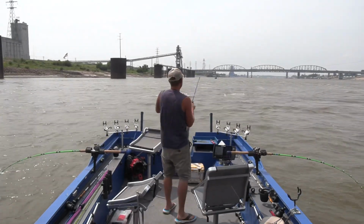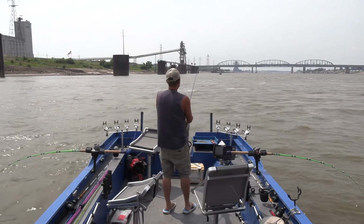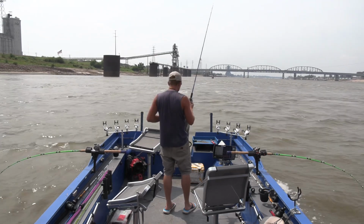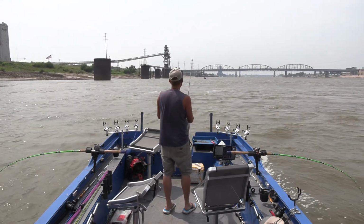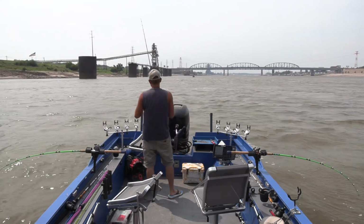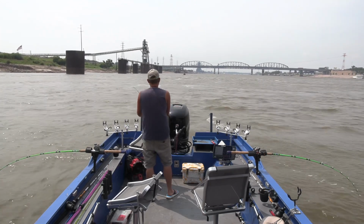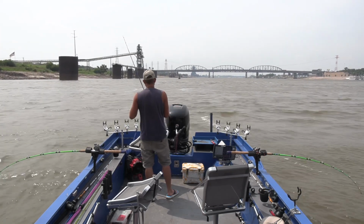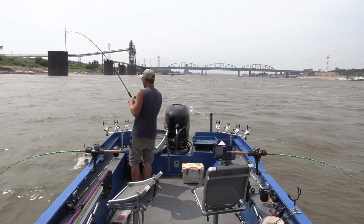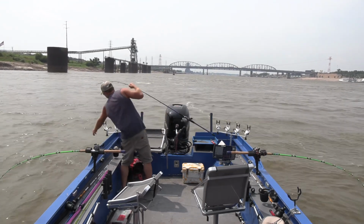All right, we are hooked up, y'all. Does not feel like a very big fish, so this may be exactly what we wanted. We're going to see him here in a second. It's a perfect little blue cat. This is exactly what we wanted. Awesome, his mouth wide open.